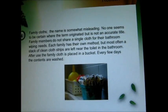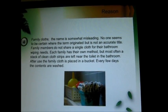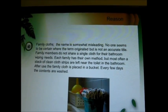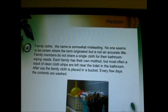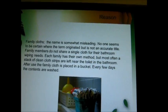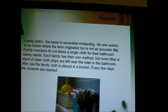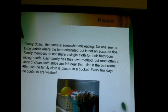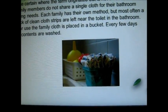The other option is family cloth. The name is somewhat misleading. No one seems to be certain where the term originates, but it's not an accurate title. Family members do not share a single cloth for their bathroom wiping needs. Each family has their own method, but most often a stack of clean cloth strips is left near the toilet in the bathroom. After using, the family cloth is placed in a bucket. Every few days, the contents are washed. Here is a picture of the family cloth.